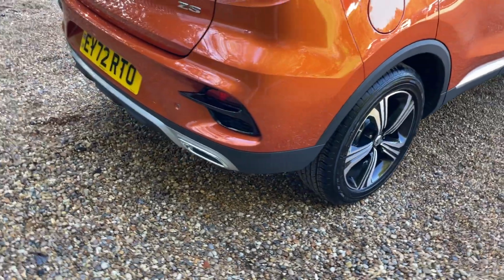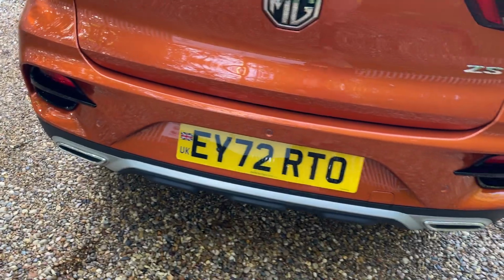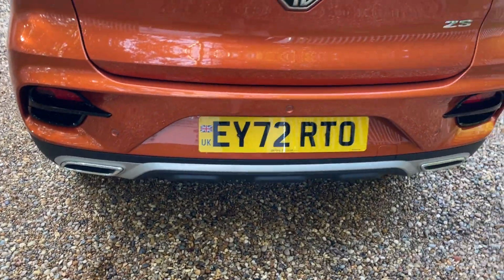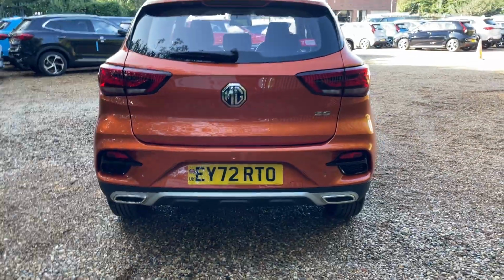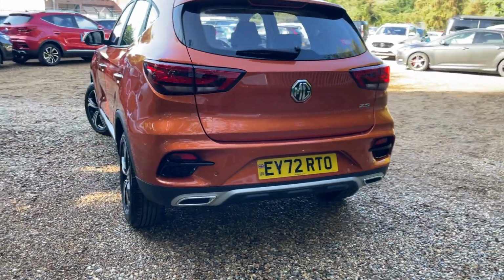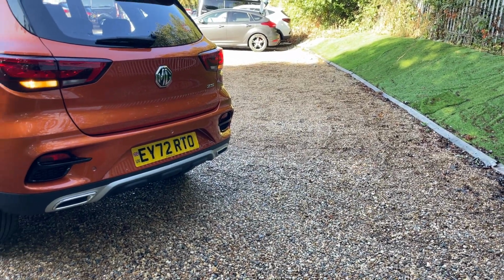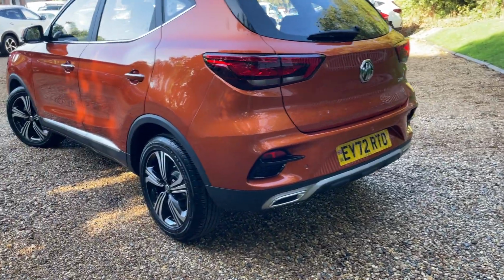Moving around the rear bumper, we have rear parking sensors to assist you with your parking requirements. If I just zoom out quickly, I'll show you the whole rear. I'm going to move that round. The LED rear lights as well. Can I wake them up with the key? Not really. Anyway, got some lovely lights on the rear of this vehicle.